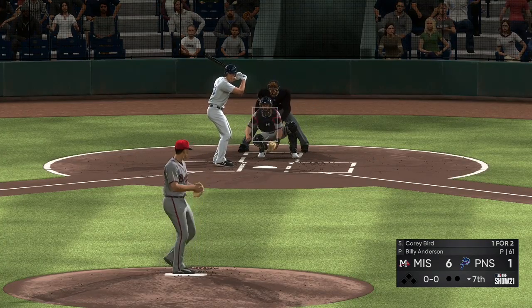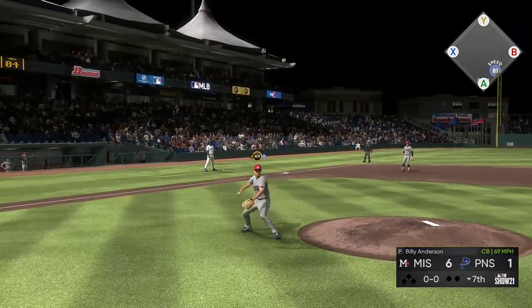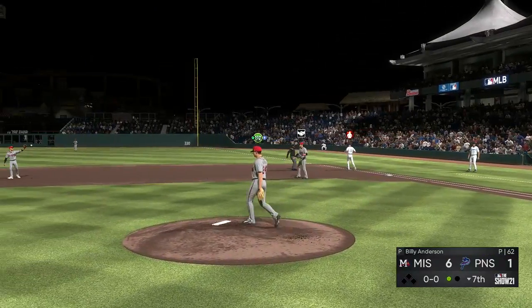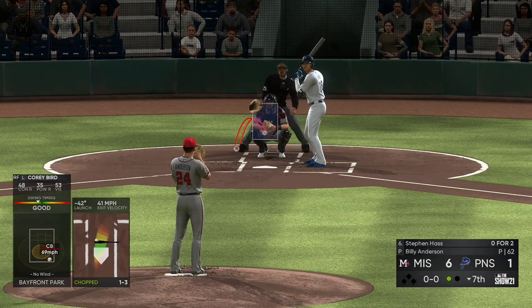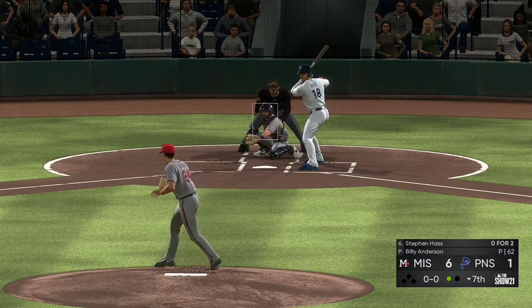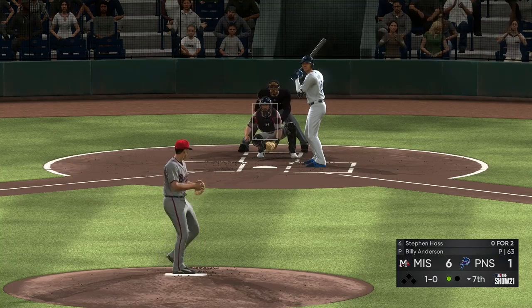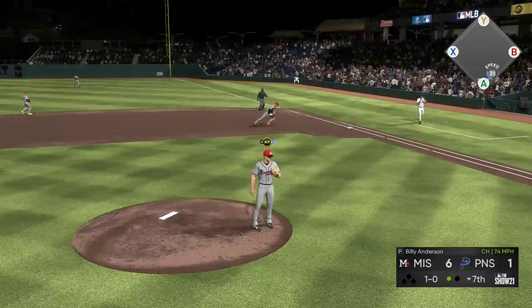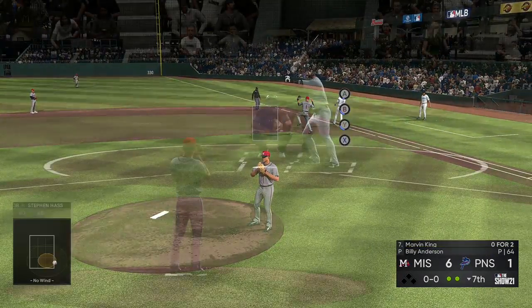Leading up to the plate now, Corey Bird. Right field. Hit weakly back to the mound. Throw on to first in time, one away. Into the box now, Stephen Haas. As the first pitch to him is off the plate for a ball, 1-0. 0-for-2 for him to this point. Hit to first. And he'll take it to the bag himself for the out.